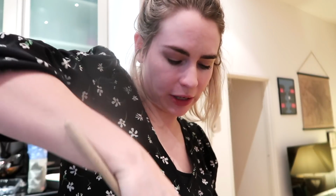I just got those from my local Sainsbury's, I think. They were quite expensive, but they're really nice. They add a nice bit of texture. I've just noticed I've got flour on this lens.